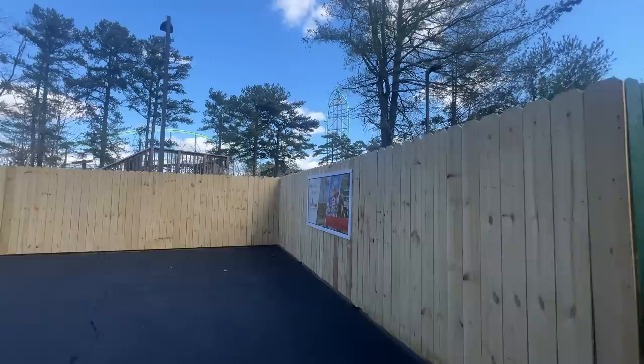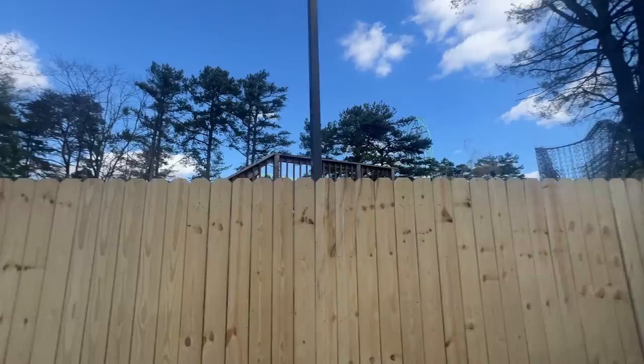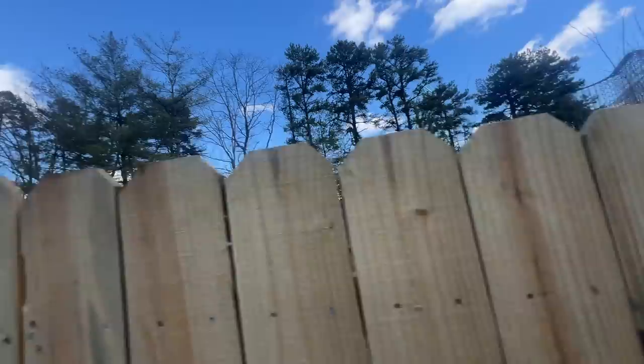We can see right here, we have a little advert for Flash, Splash Island and the Safari, but this is the new path. They've decided to go with asphalt. Definitely a little bit of a temporary path. I imagine a lot of the fencing will be removed soon, but you can see over there, that's where El Diablo used to be. Tons of benches along the path here. Like I said, imagine more will be done in the future.